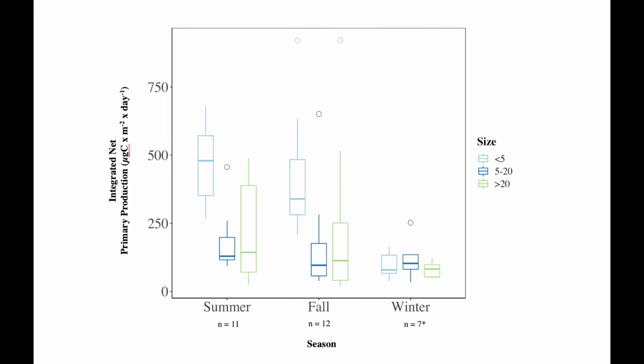So what you can see is that integrated net primary production is generally lower in the winter than it is in the summer and fall. And you can also see that the integrated net primary production of the less than 5 size class is higher in both summer and fall than the other 2 size classes, whereas in the winter months, these 3 size classes have relatively equal integrated net primary production rates.